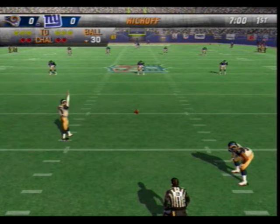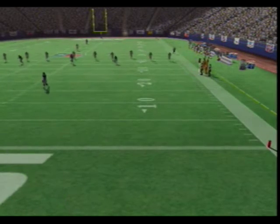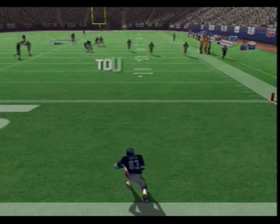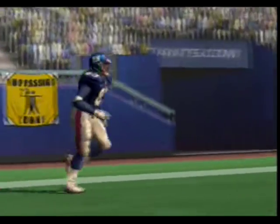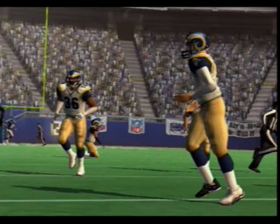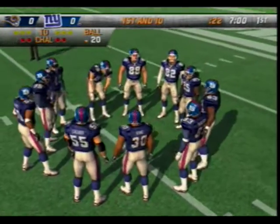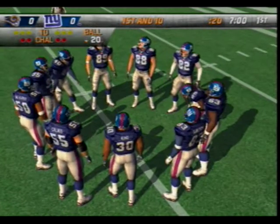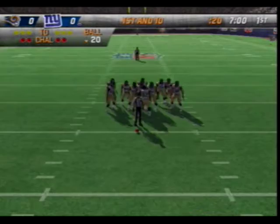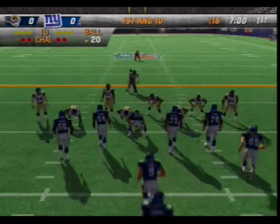Dickerson is just about ready to kick this one away. This one is handled by Burleson. The Giants will start the drive from the 20-yard line. Ball on their own 20.